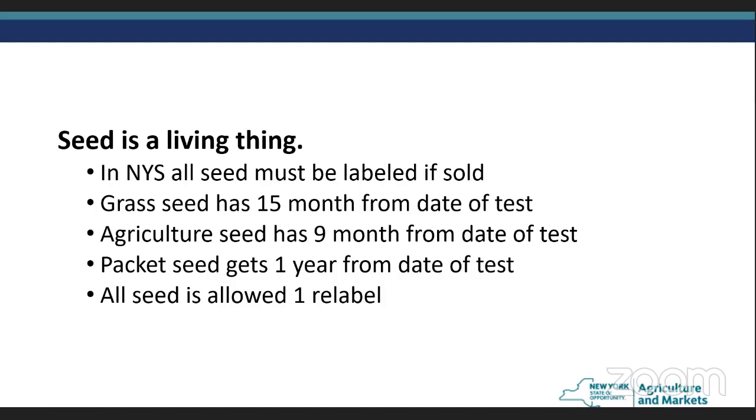Labels must include items like lot number, date of test or last date of sale, seed variety name. If more than one variety, then they must be listed in order of precedence on the label, with the greatest percent listed as the first. So that means oftentimes grass turf seed will have multiple species in one bag. So it's listed by the percentage of each type of grass seed inside one bag.